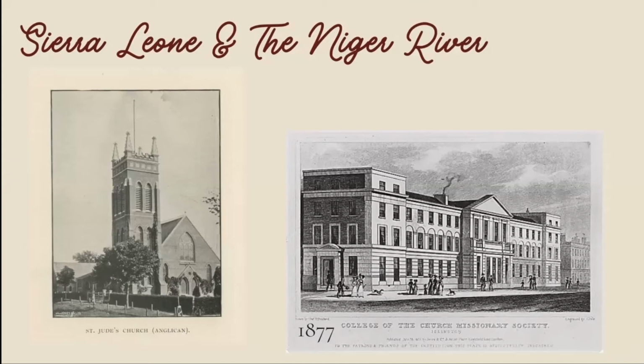The Browns were, in fact, Anglican, so they attended St. Jude's, which you'll see on the left there. So when a representative of the Church Missionary Society spoke at St. Jude's in 1876, Francis was there to hear them speak about missionary work in Africa. The Church Missionary Society, or the CMS as I'll call it, was established in the mid-1700s and was a product of the general rise of missionary activity and fervor at that time.